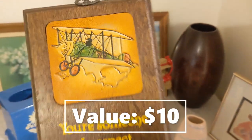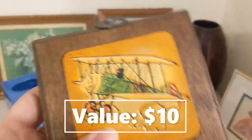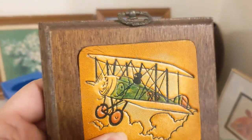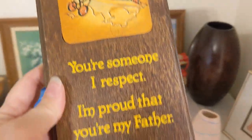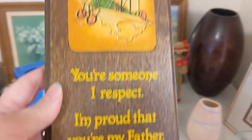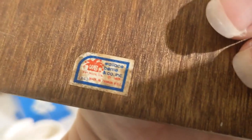Back here, I picked up a vintage wall plaque. It's got this image. It's like a leather, some sort of animal skin or something with that texture. Guy in a plane. "You're someone I respect. I'm proud that you're my father." I just thought that was a nice plaque. It's in good condition. Be great for someone whose father is, let's see, is there a date on that? Someone whose father is a pilot or a hobbyist pilot.